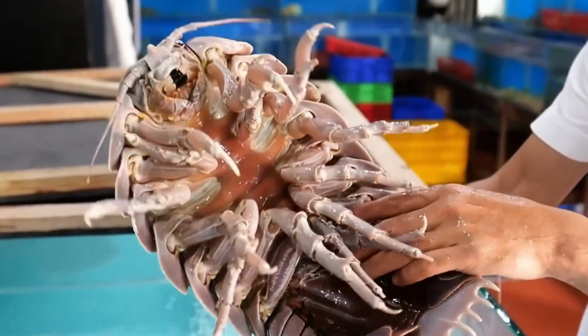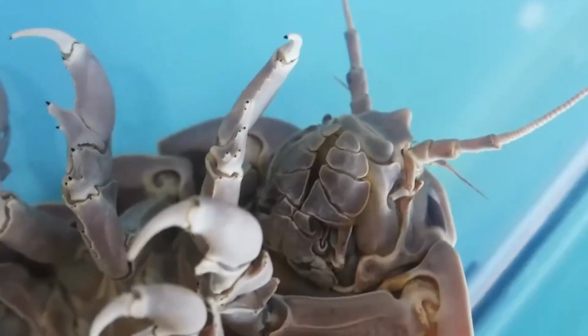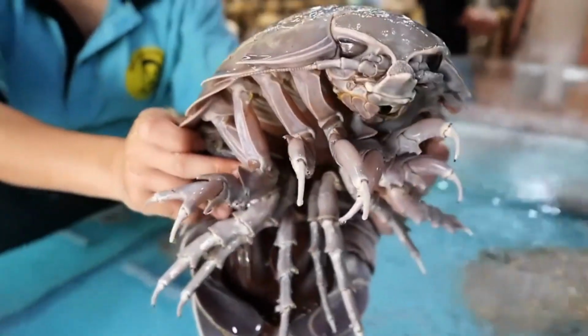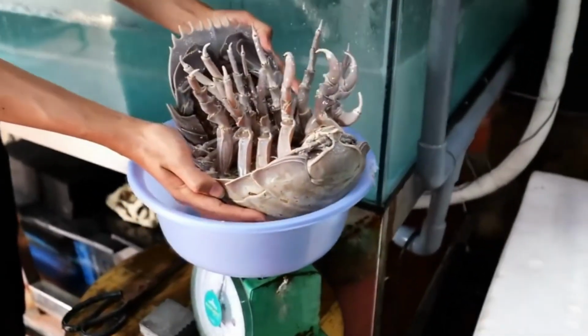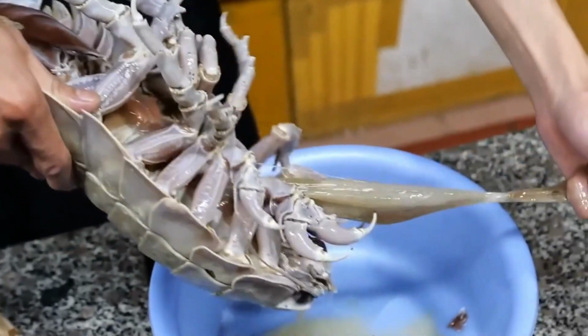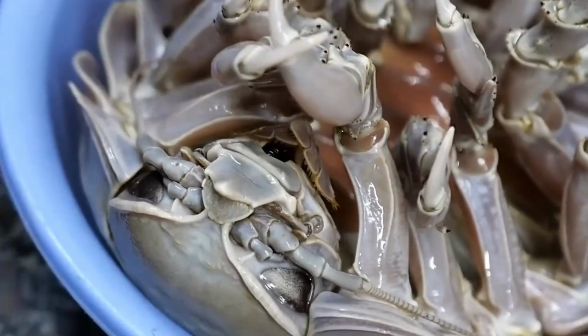This might be the most shocking rare seafood you've ever seen. The giant isopod, also known as the deep-sea cockroach, has undergone a long evolution to avoid ending up as a dish on a diner's plate. It has developed a fearsome appearance that makes people hesitate at first glance. Unfortunately, no matter how well it disguises itself, it still can't escape its fate of becoming a delicacy in the hands of a skilled chef.